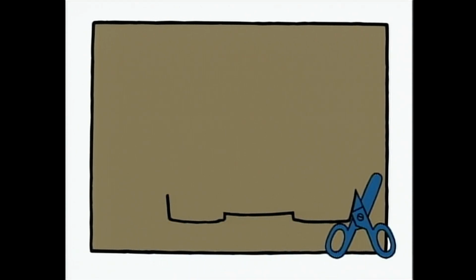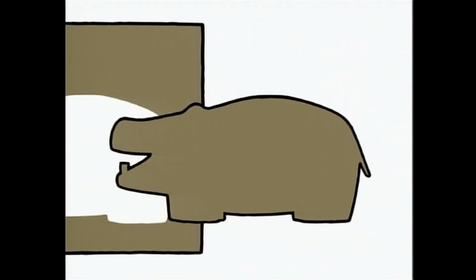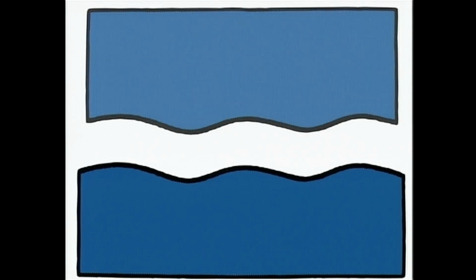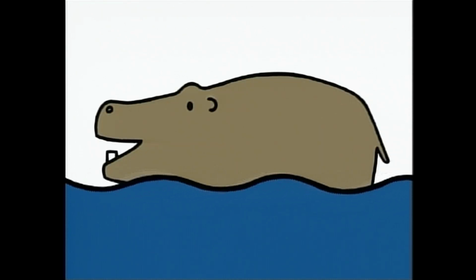Stomp, stomp. That gray paper just stomped. What's this? I'm a hippo. Oh, it's so hot today. Just a moment, hippo. Snip, snip. What's this? Look, it's a cool river. Wow, this is wonderful. Thank you.